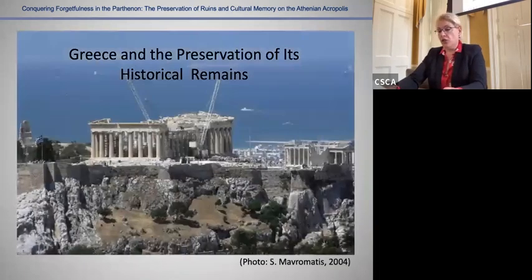As we now turn to the historical course of restorations on the Athenian Acropolis and in the Parthenon, we see elements of all these restorational approaches and their contradictions, beginning from the earliest modern interventions in the era after the founding of the modern Greek state.